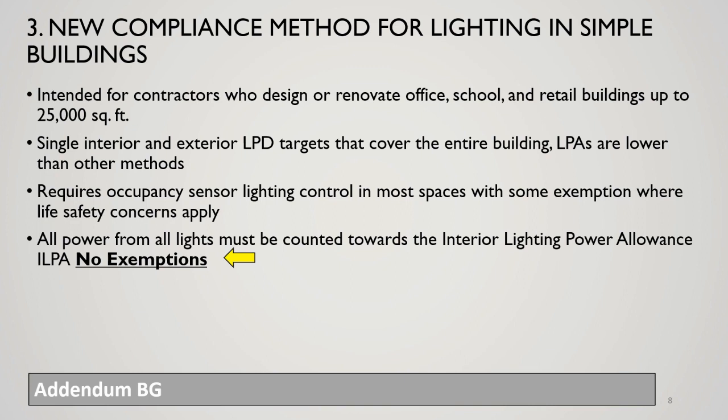It is only for office, school, and retail buildings up to 25,000 square feet. You may be thinking 25,000 square feet is not a lot of area. Turns out a number of the buildings, like 30 to 40% of buildings out there, are less than 25,000 square feet. So it actually covers a lot of buildings. It is a single interior and exterior lighting power density target that covers the entire building, and the power allowances are lower than other methods. It is a simplified method, so therefore, in exchange of making it simple, you are giving up a little power.